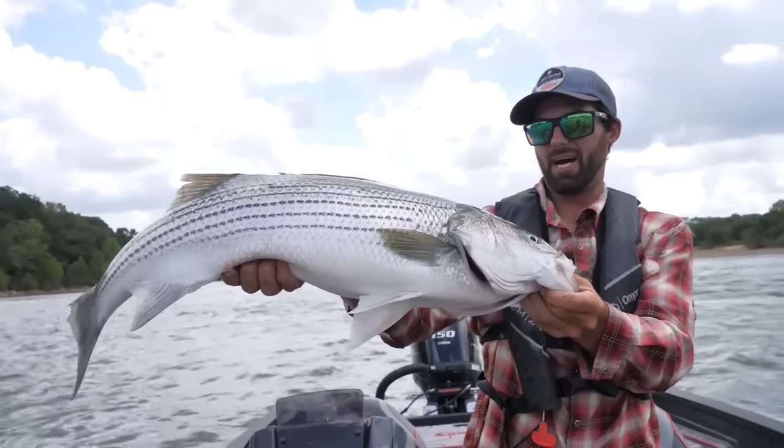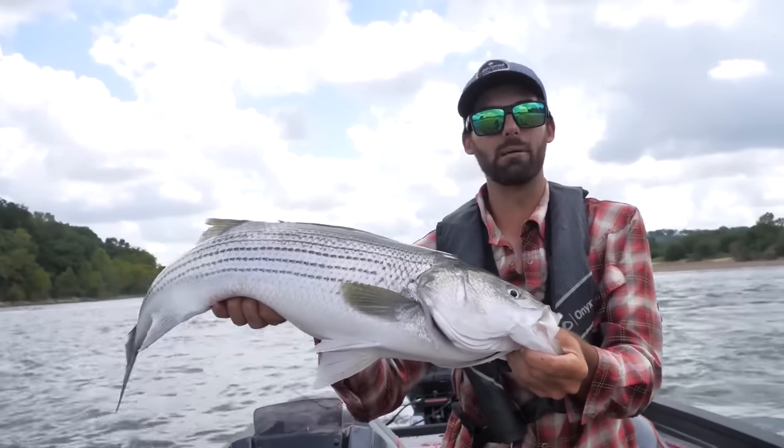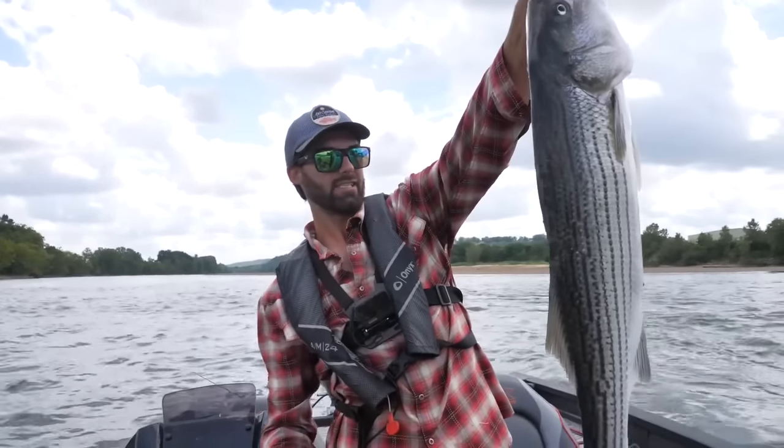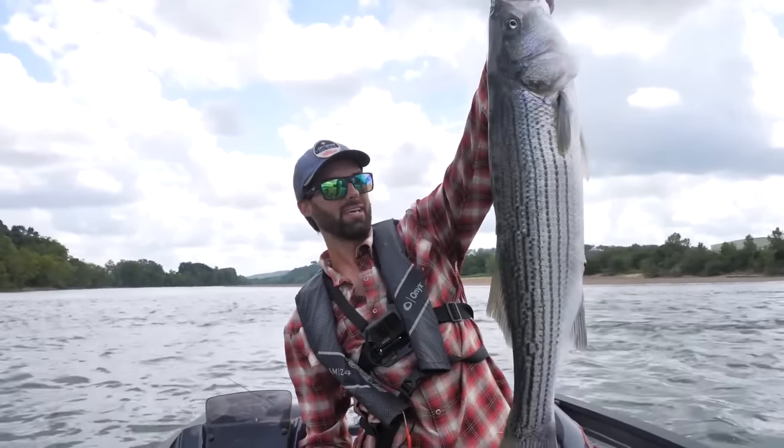Oh yeah, for sure. But that's our first one. We're gonna send it back. Maybe we'll catch some a little bit smaller we can take home to keep today. But that is just excellent. That is the kind of fish we're after. Look how long he is. Oh my gosh, that's a long fish.